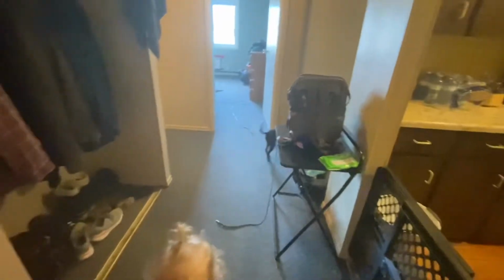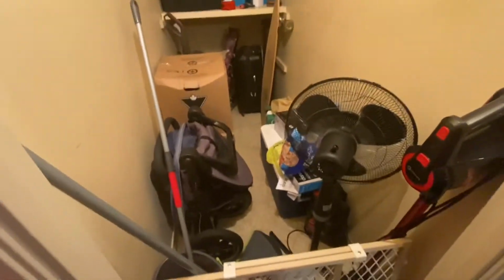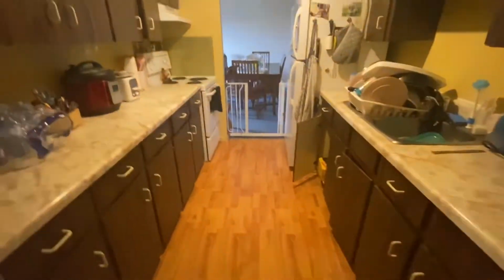Okay, so here's our entrance. If you remember, there's a bunch of balls. There's a little bit more. I put the dog food in the closet, but it's not too bad. Like I said, I cleaned it up a couple days ago. I guess it depends on your standard, what's bad or not. Had the closet, shoes just thrown out. Kitchen.